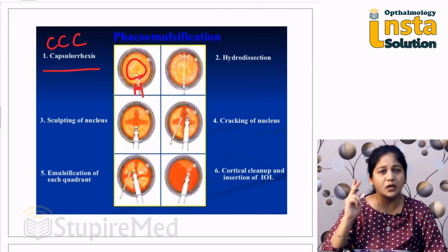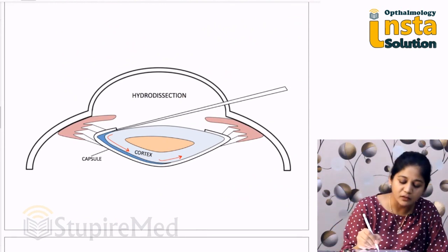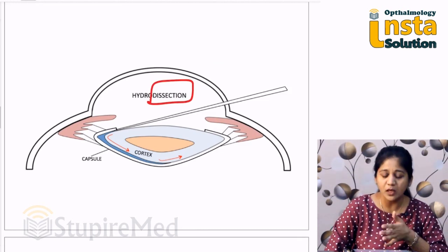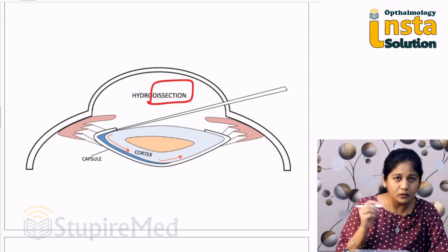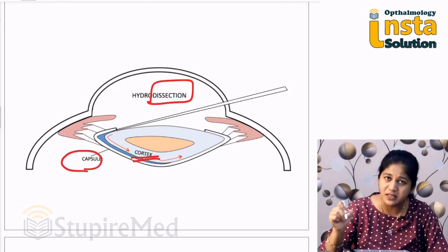Now hydro procedures are of two types. You have to do hydrodissection and you have to do hydrodelineation. Dissection means that you have to separate the capsule from the cortex and nucleus. What we do is inject the fluid from the main port, and when we inject the fluid with force, there is a separation of capsule from the cortex. So this process is called dissection.